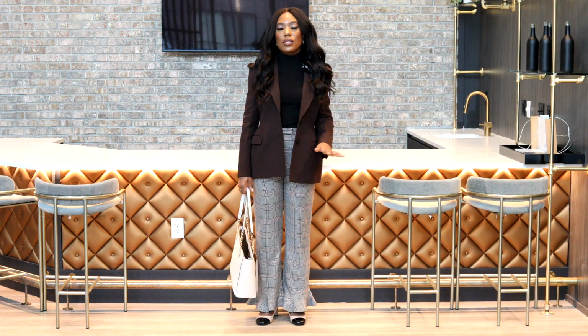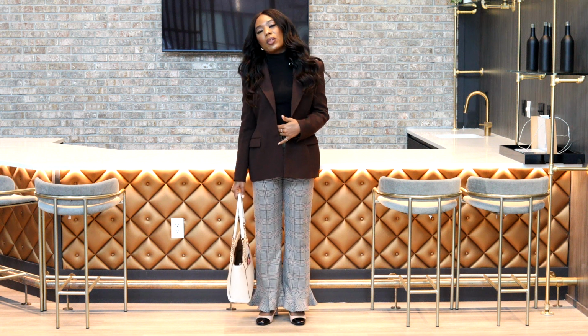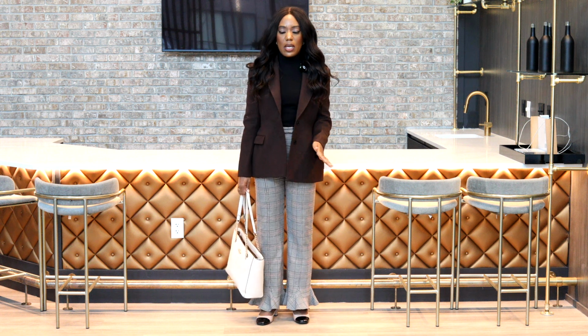Okay, so I quickly switched out the shoes. That's it. I opened up the blazer to give you guys a sense of how it looks with some more movement. You know, you're moving around. It gives more of a flow. Breaks up the look if it looks a little too closed up.